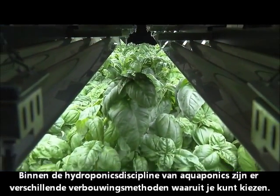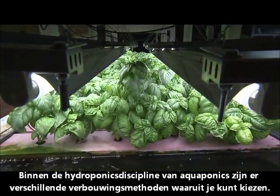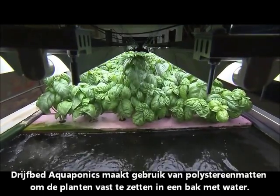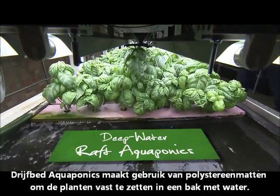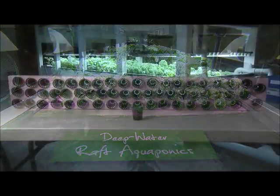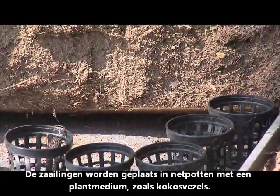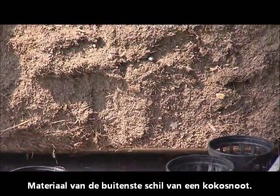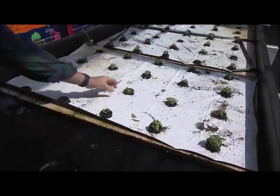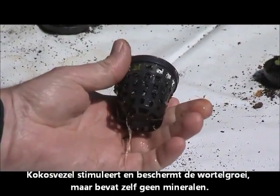Within the hydroponics discipline of aquaponics, there are a few different growing methods that you can choose from. Deep water raft aquaponics uses styrofoam mats to secure the plants in a trough of water. The seedlings are placed in net pots with a planting medium like cocoa peat, a material from the outermost shell of a coconut. Cocoa peat stimulates and protects root growth but contains no minerals.